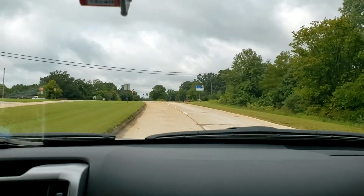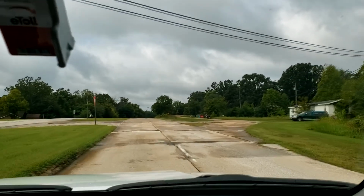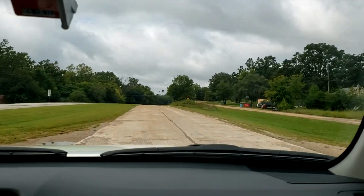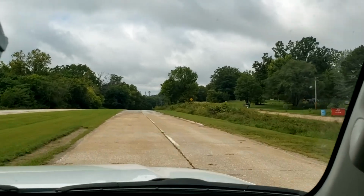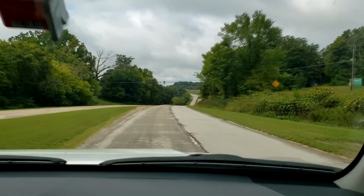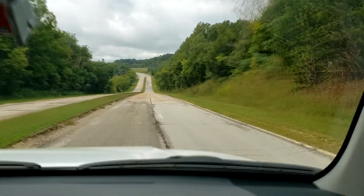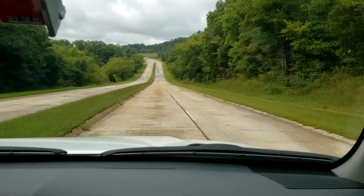Well, this isn't even what it was like, because when it was 66, before all the kitschiness and stuff, it was all brick. Really? It was originally a brick highway. Yeah. Or at least parts of it were, which we'll learn more about when we start hitting up all the museums. But yeah, this is it right here. The road, the myth, the legend, Route 66.